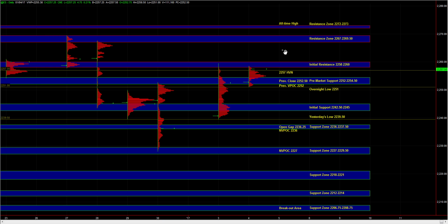But we have to understand that 58 to 60 is an inflection point, and that means that the market can still technically fail at this initial resistance zone. And in the event of a failure and a break below 52 to 54 half, we could start to see some more selling come into the market, at least down into 42 half to 45.